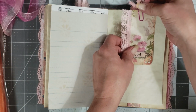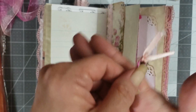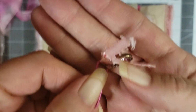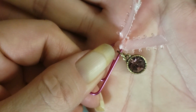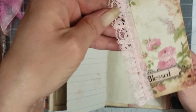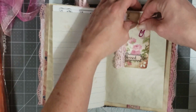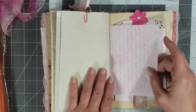And then here you have an altar decorated paper clip. Look how cute she did that. She's got a little ribbon and a little dangle on there. Hopefully it's focusing so you can see. It's got a pretty little jewel in there. And then she clipped this pretty little tag with some gorgeous lace on it onto the page with that sweet paper clip. I love that.